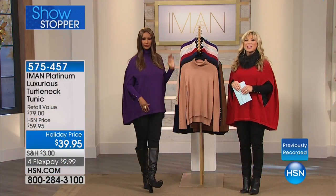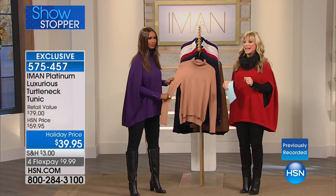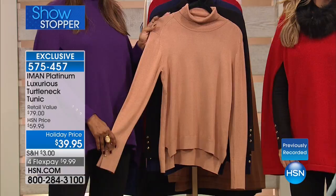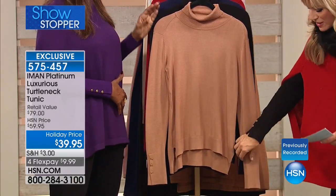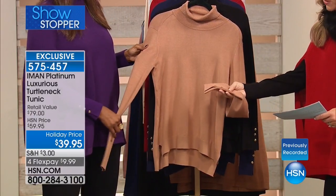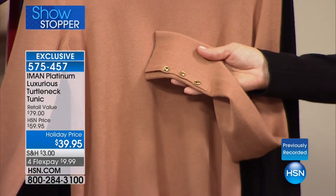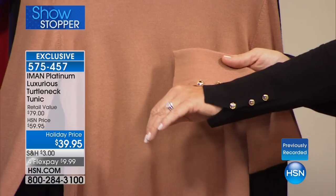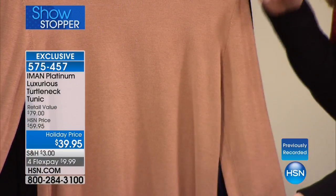Here it is, one of our featured items of the evening. Everybody's been going crazy over this incredible turtleneck for $39.95. No, not all turtlenecks are created equally. What we love about this turtleneck is the beautiful attention to detail. Look what Iman's done for us. You've got the buttons going down, so when you look at this on, you can see it's just that added touch of gold. Really makes it chic, really makes it expensive.